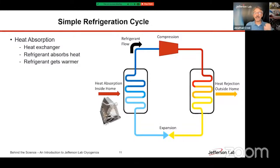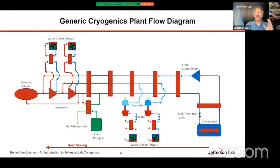So finally, during the heat absorption step, the refrigerant picks up heat, which raises its temperature. In your home air conditioning system, this is done using a heat exchanger inside your air handling unit. As your home air passes over the heat exchanger, its heat is transferred to the refrigerant and it makes the air colder. So now let's take what we just learned and apply it to a cryogenic flow diagram.